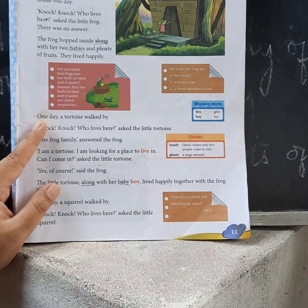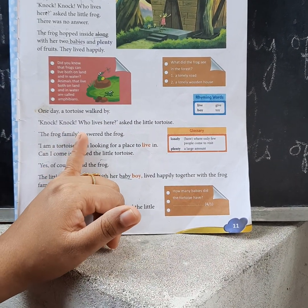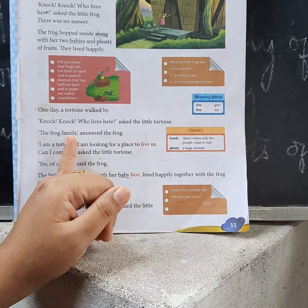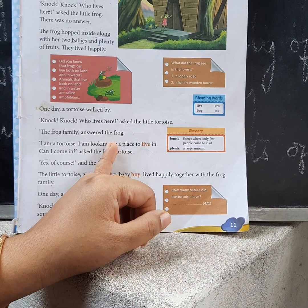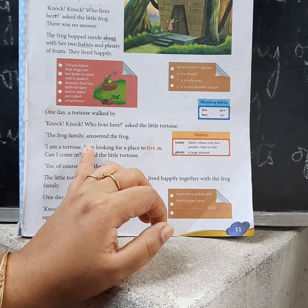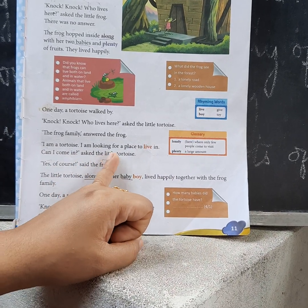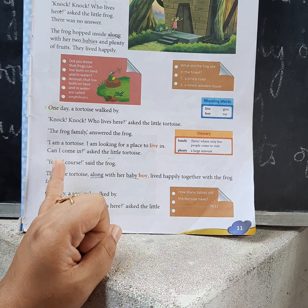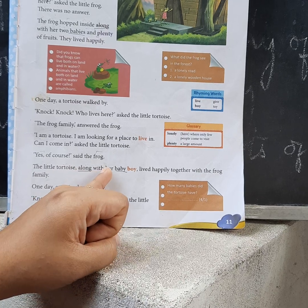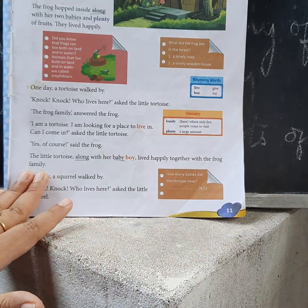Next part. One day, a tortoise walked by. Knock, knock. Who lives here? Asked the little tortoise. A frog family, answered the frog. I am a tortoise. I am looking for a place to live in. Can I come in? Asked the little tortoise. Yes, of course, said the frog. The little tortoise, along with her baby boy, lived happily together with the frog family.